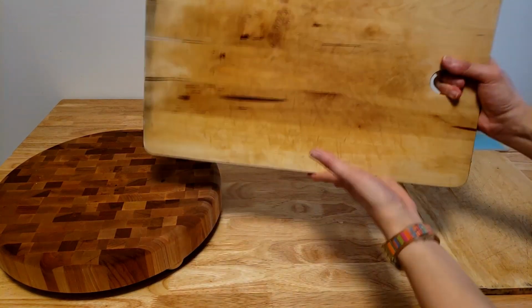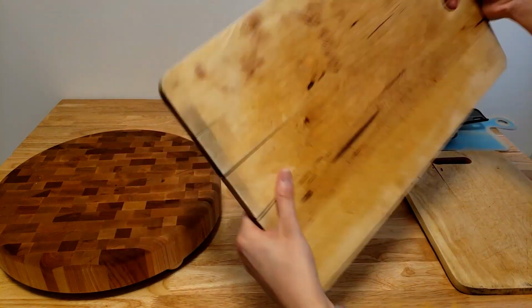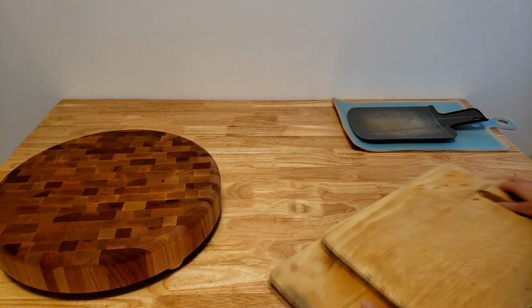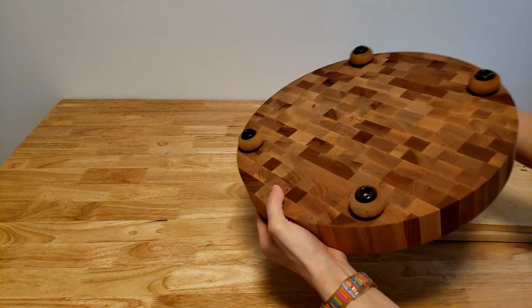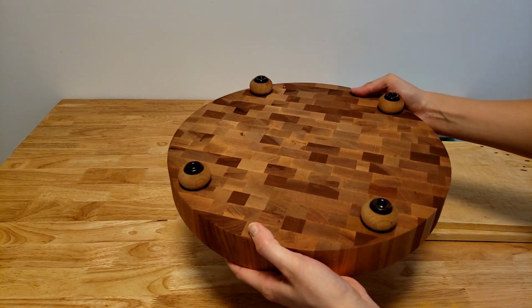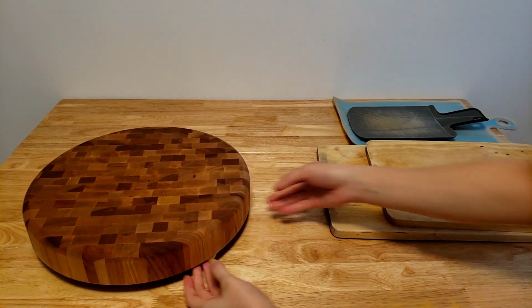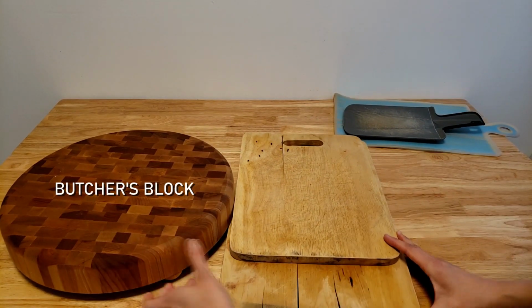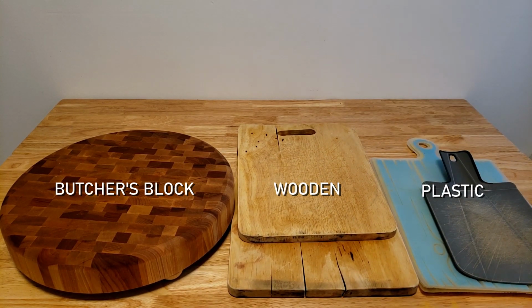The thick butcher's block is obviously great for processing meat, but you can use it in place of a regular cutting board as well. I'm pretty bad at taking care of my boards, so you can see they are split and warped, but you can buy wood conditioner that should help make the board last longer. You just rub it in after you're done washing the board and it's dry, and it will make everything look really, really nice and shiny and new.